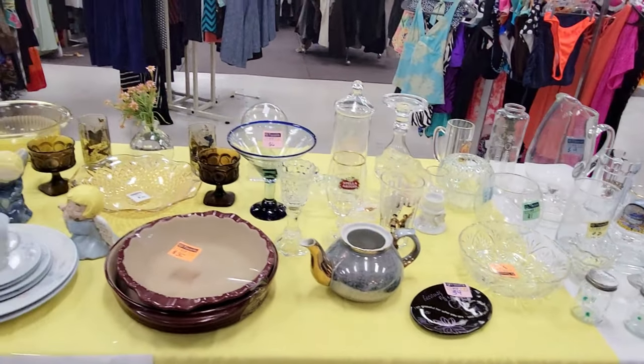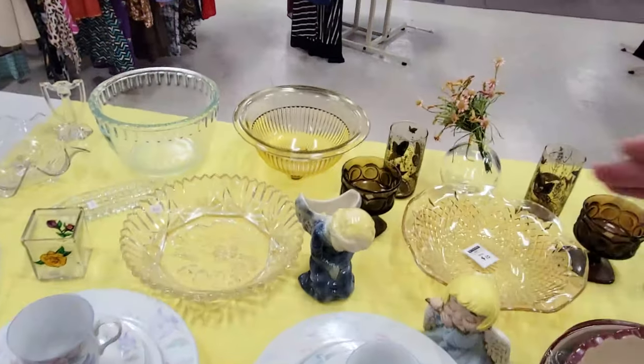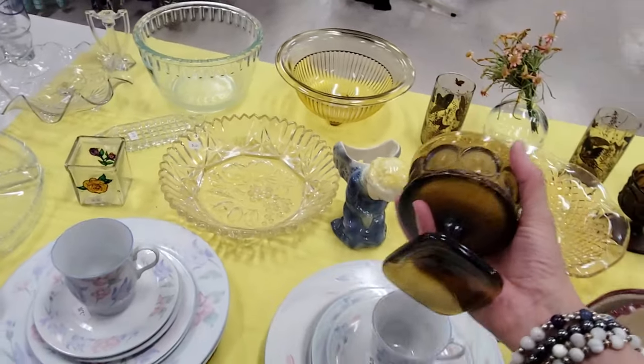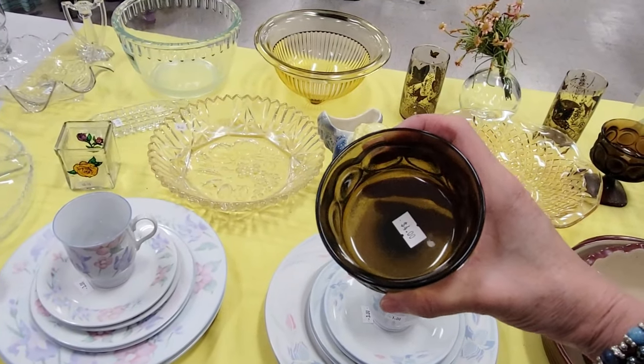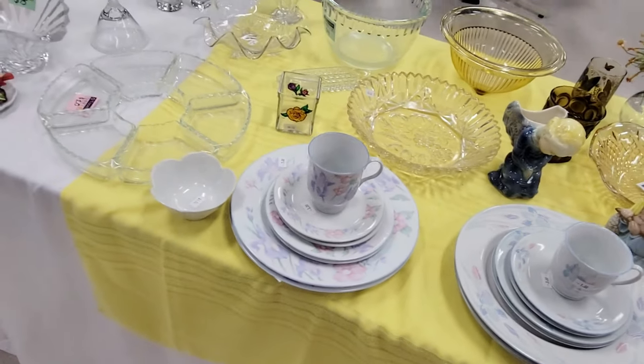So here's some other things, and I think they're trying to get rid of this stuff, but it was still on a kind of higher-end price. Now these moon and star cups were really interesting, but they wanted $8 apiece for those.